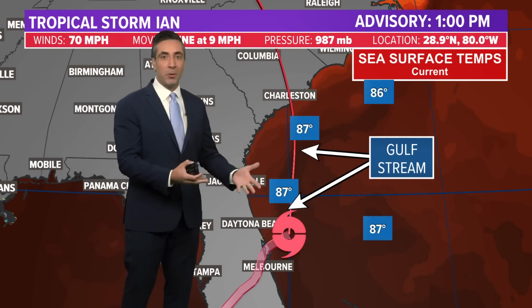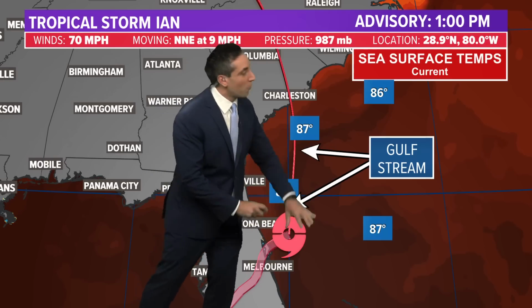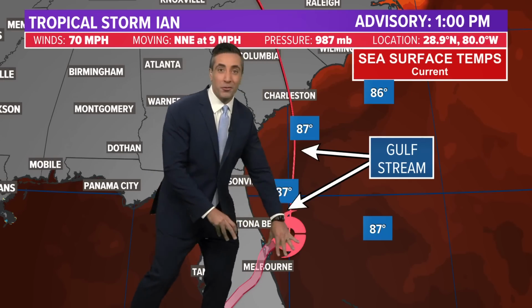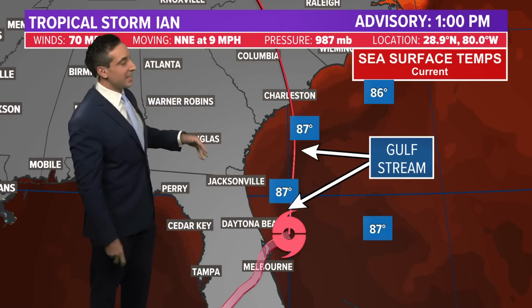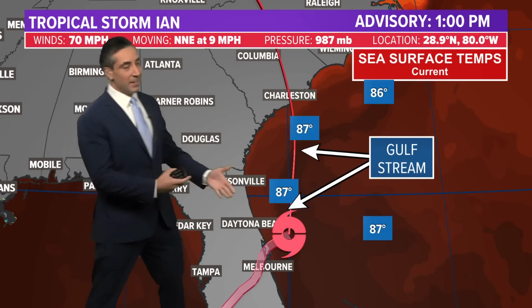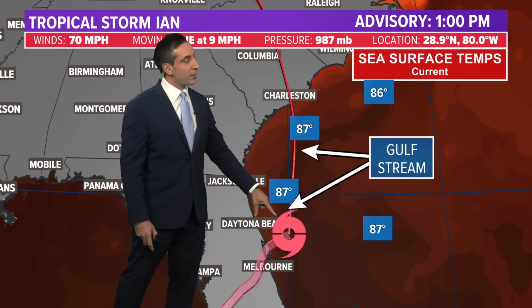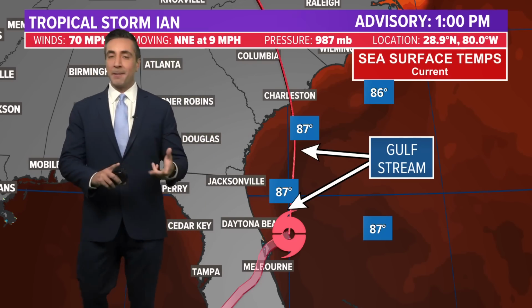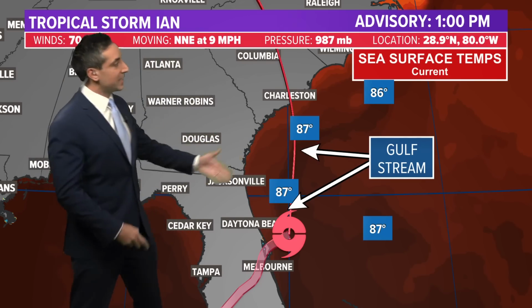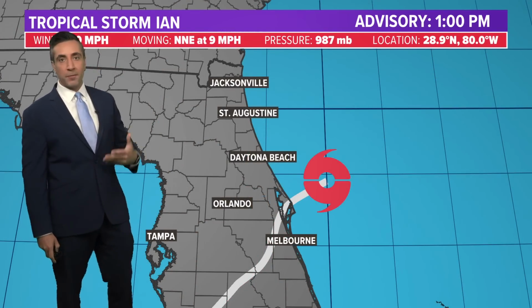Same kind of principle here, except what's going on is as the water's being upwelled, more and more warm water is being pulled in from that Gulf Stream to replace any warm water that's been cooled off from the heat transfer process that drives these systems. So that should lead to a little bit of intensification here, but as I just mentioned, the dry air and the wind shear are working against it. Water temperatures at the surface, 87 degrees, certainly warm enough for tropical development.